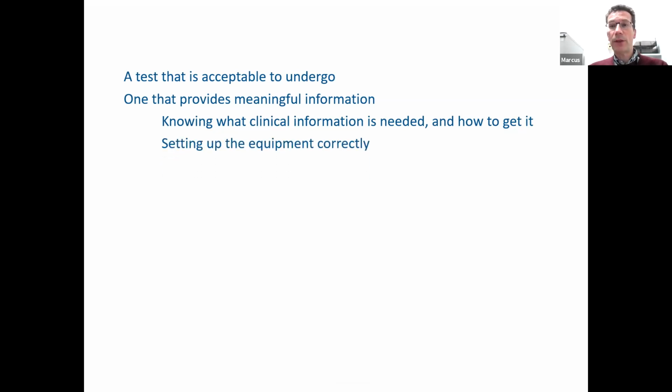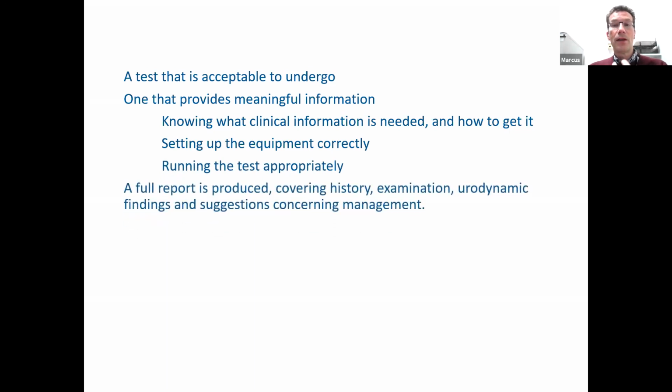You've got to set up the equipment correctly, otherwise you might be deluding yourself in the reliability of your measurements. Got to run the test right. And at the end, it's a detailed report covering the history, the examination, the urodynamic findings, and potentially suggestions for treatment.